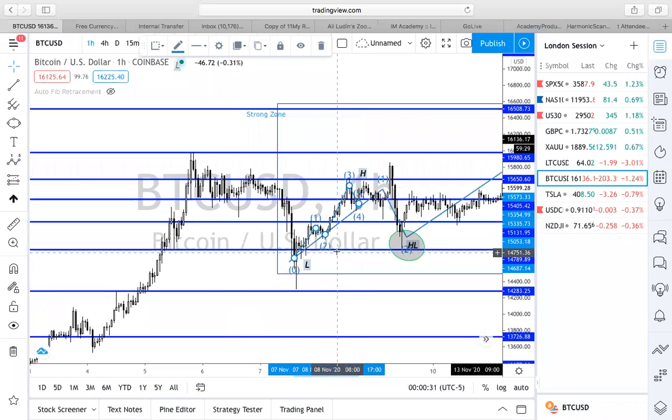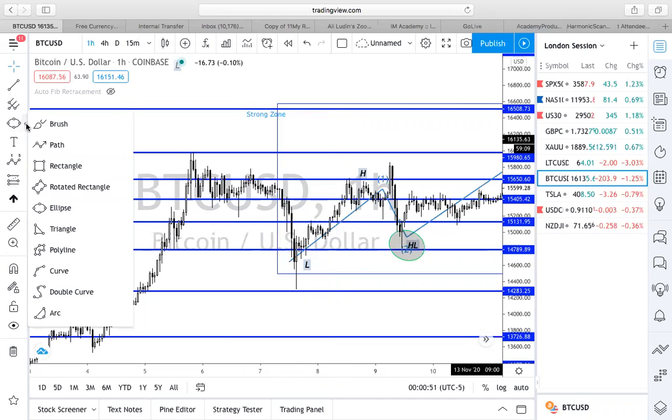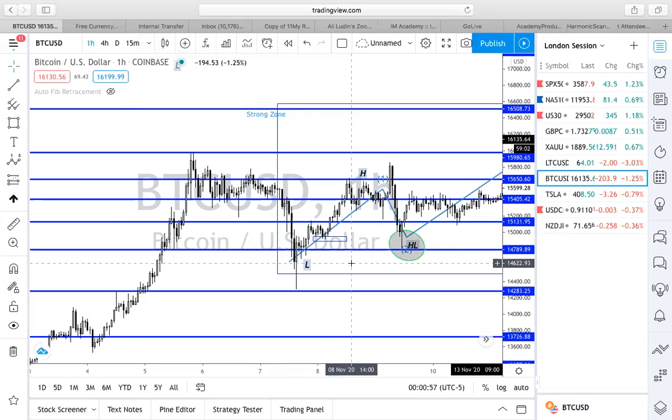Even smaller version, right? Low, high, higher low, higher high, right? So let me actually delete this. Price came up, rejected off resistance, and then rejected right here in this area. So I already know that it's a zone right here. So what I can do is boom, right?